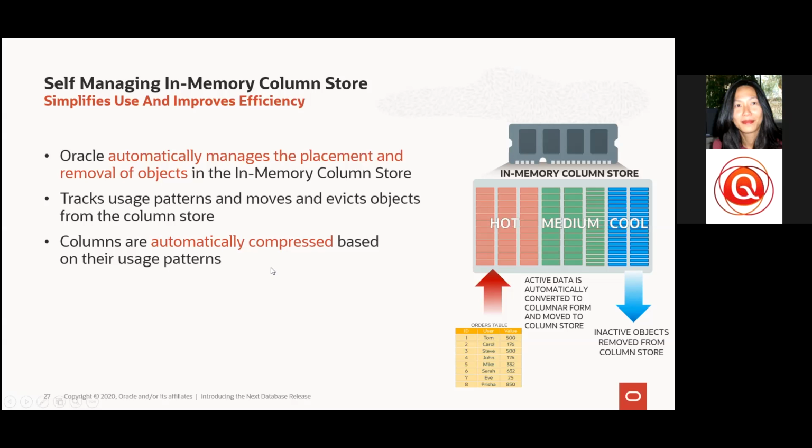The other thing that we've done with In-Memory is that we now offer essentially a free In-Memory column store up to 16 gigabytes. If you want to try it out but not purchase the In-Memory option right away, you can use what we call the base level In-Memory to try it out and then decide whether you want to purchase the full license. And by the way, that particular feature, the base level In-Memory, was backported to 19C.